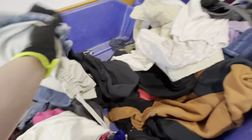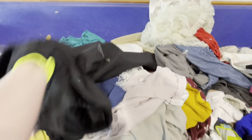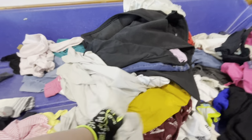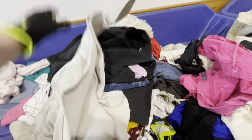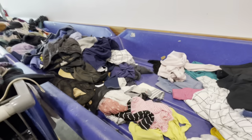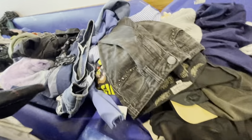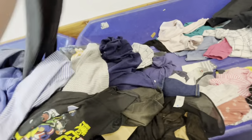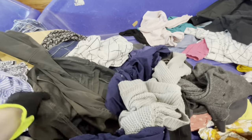And I should be lotting stuff by size. There probably will be some that are not, but I'm going to try and lot it by size so people can buy according to whatever size they want. Zara. Look at that. See, that would be a good item to put in there. Zara's pretty saleable, and good condition, so that's kind of the stuff I'm aiming to lot up.